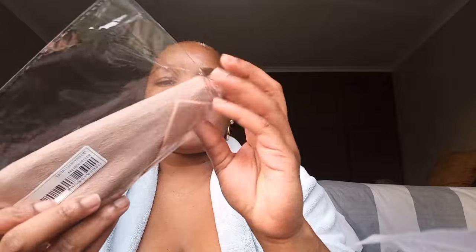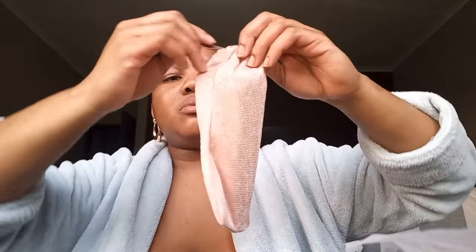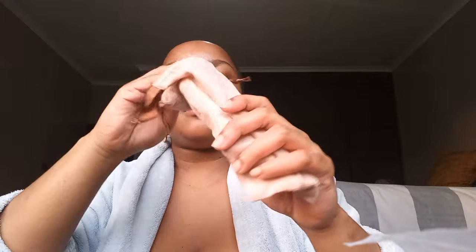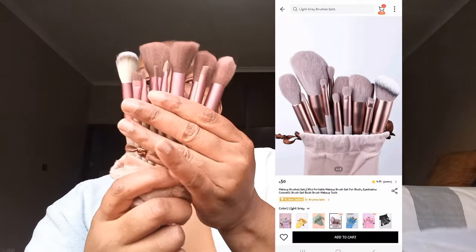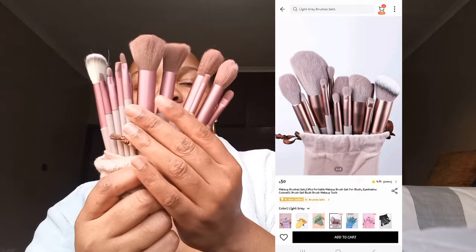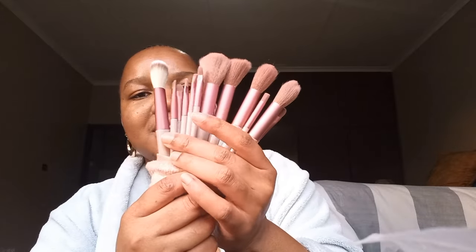Oh, I also ordered my makeup brushes. This is the bag for makeup, guys. These are the brushes. But not bad. Shame. At least I have more brushes.